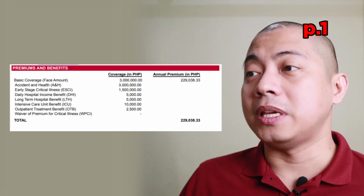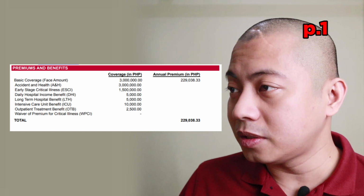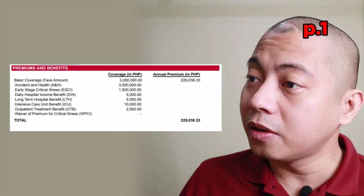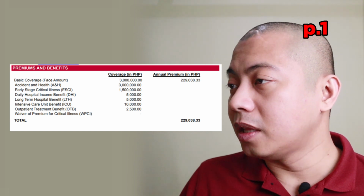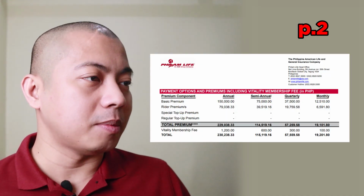Premiums and benefits. Basic coverage, accidental health, early stage critical illness, half. Daily hospital income benefit. I don't know how many days that is, but 5,000 daily. That's great. Long-term health benefit. LTH, ICU, outpatient treatment benefit. Waiver of premium. That's free. And this costs $229,038.33.